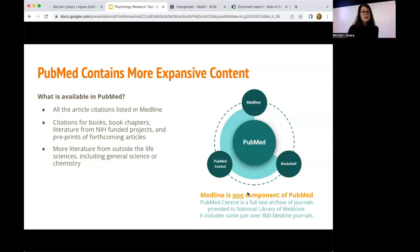What's available in PubMed, as I mentioned, it's an overarching tool. So it has Medline. So the other tool we're looking at is Medline with full text. So Medline is part of it. PubMed also has a bookshelf, and they also have a content area called PubMed Central, which is a range of different things. Medline is the historic library for a selected number of journals that they think are the most important ones to track. And so they've been tracking these since the 70s when it was in print format.